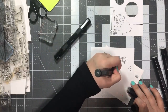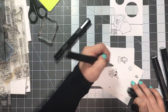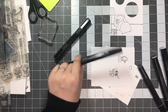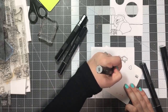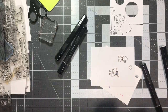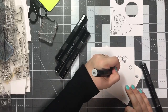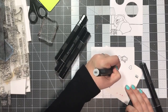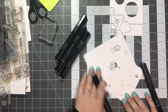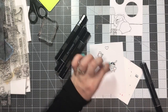All right, so I'm just going up the scale here, adding a little bit darker as I go back. And then I'm going to go back in with the IG4. So this is the lighter color, and this is going to give it a highlight in the center there. I actually do want to leave some little bits of white space if I can, because it makes it look like there's a highlight there in the middle.